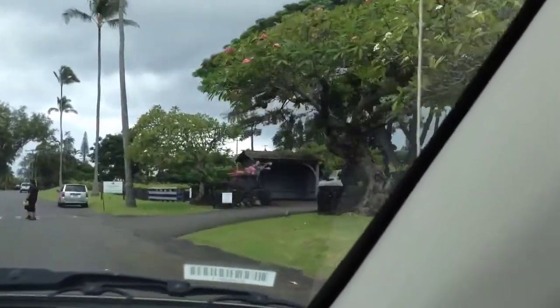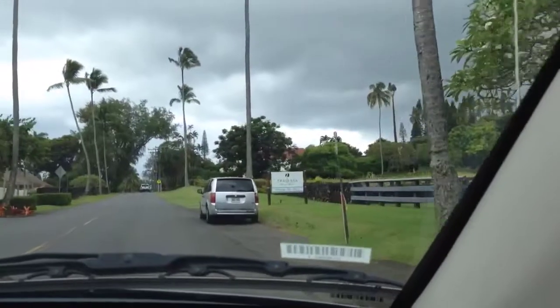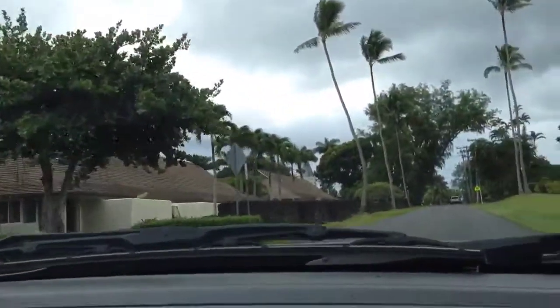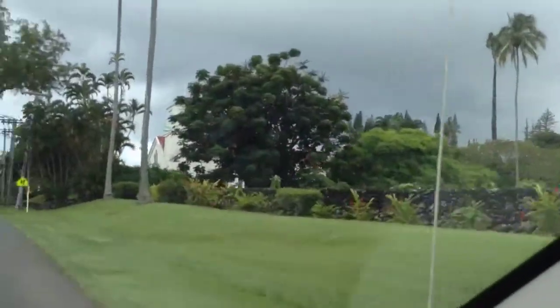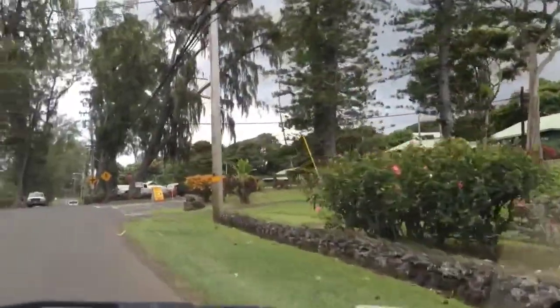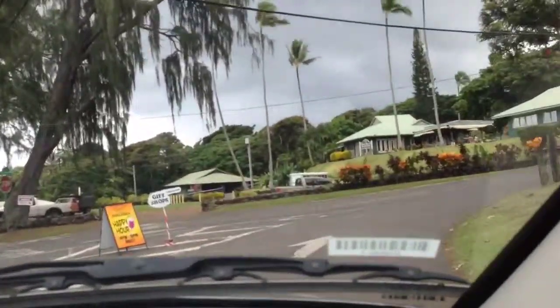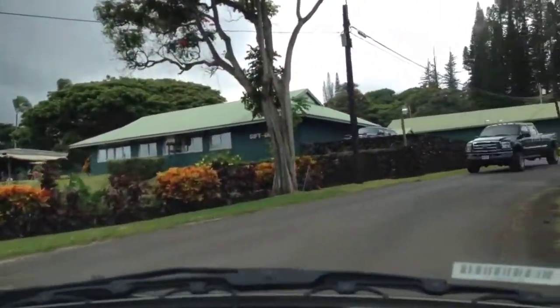There's this hotel, Travassa Hotel and Spa, Hotel Hana. And looks like they have golf. You can pause it or something. This is Hana Ranch Center, Hana Ranch Restaurant, all that stuff. Kind of the main part of town, I think. Let's go up there.